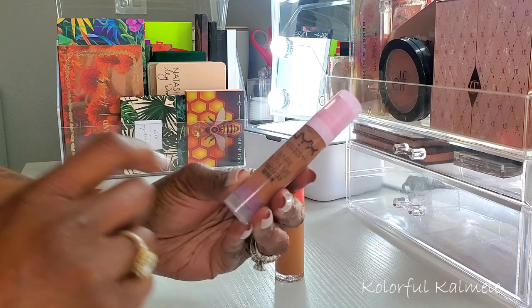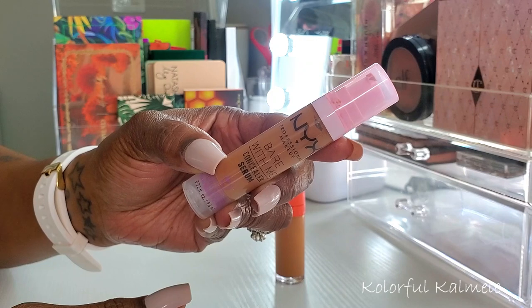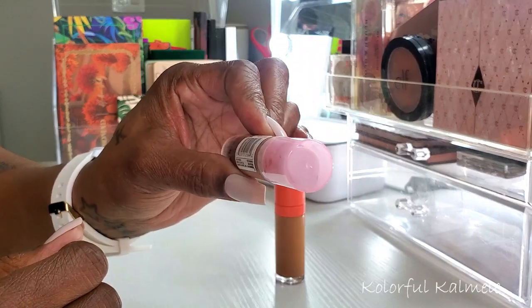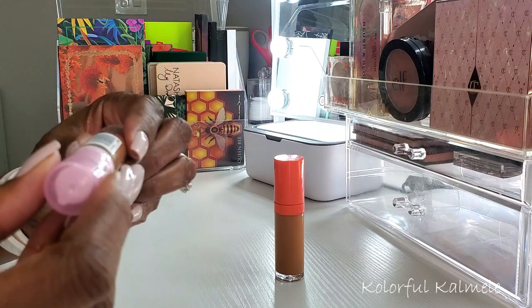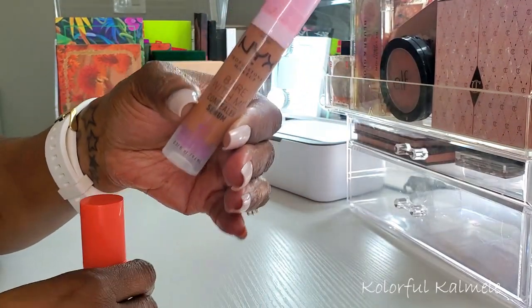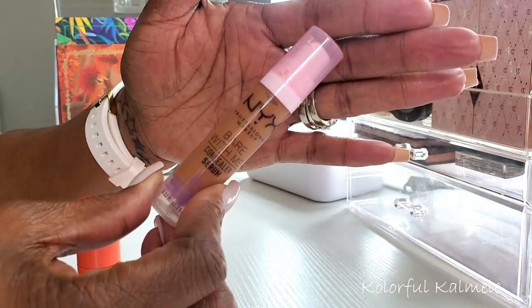This NYX Bare With Me Conceal Serum. I like this a lot, even though it is, how can I say, a concealer serum. It gives nice coverage. Now, the shade that I have, I definitely would say is to be used as a concealer. I have concealers for covering and then I have concealers for brightening. I can't even see what the shade is on this, you guys. Deep Golden. I'm gonna move this out of the way because the camera keeps trying to focus on it. I have certain concealers that I use for concealing and other ones that I use for brightening. And this is one that I definitely use for concealing, covering up dark spots and stuff like that. Works really well with my skin tone.